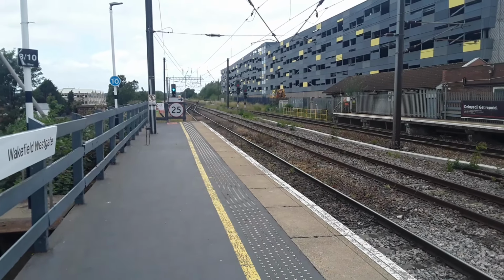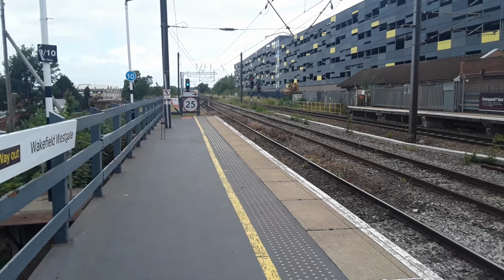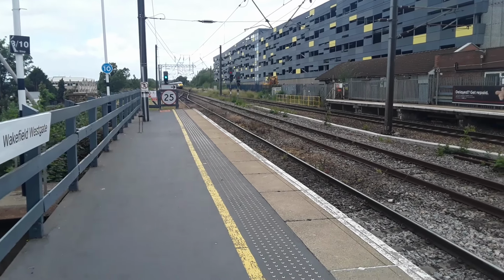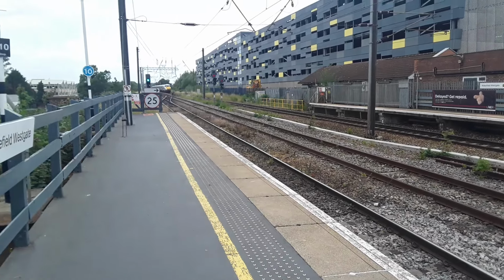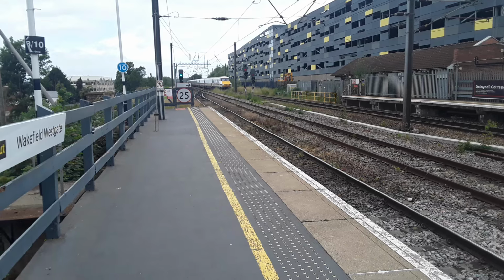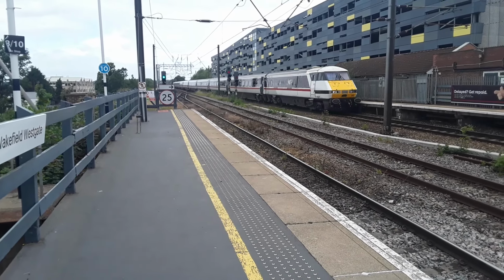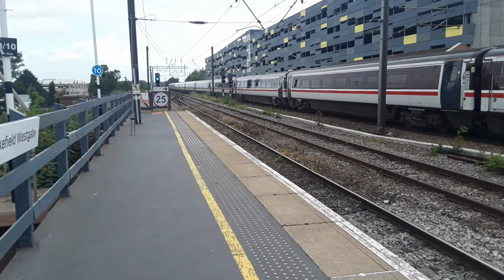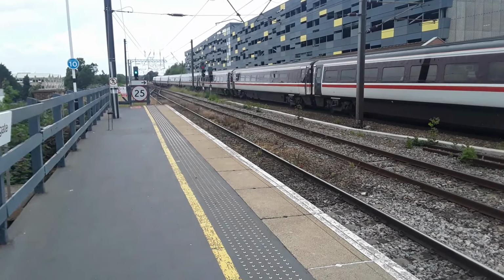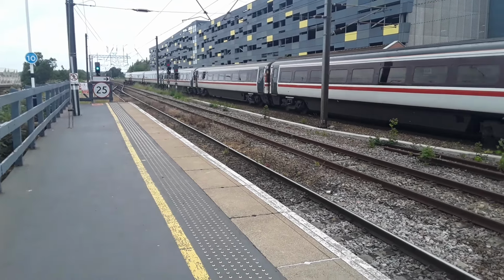Okay, now coming in will be 82213 and 91111 on their return, working the 1258 LNER service from Leeds to London King's Cross. And then about to depart behind me, it's 333010, but real-time trains seems to think it was 001, so yeah. Anyway, he's working the 1255 Northern service from Doncaster to Leeds, running about 2 minutes late, departing as well.